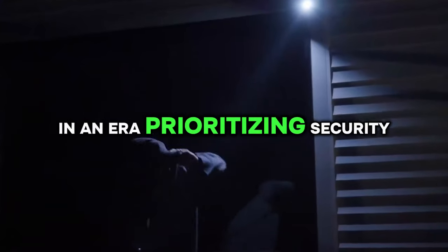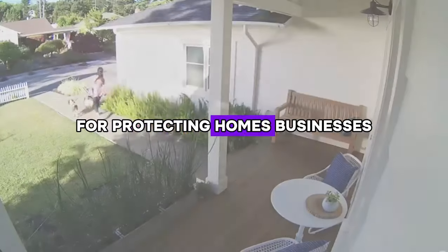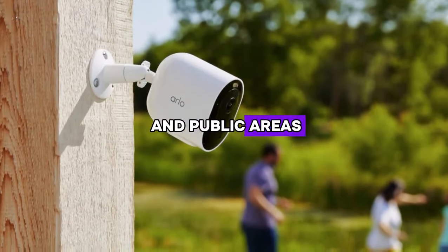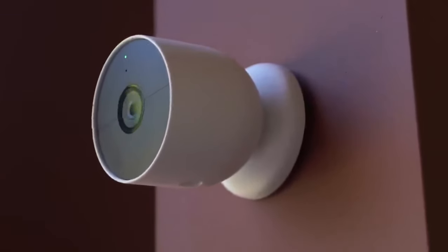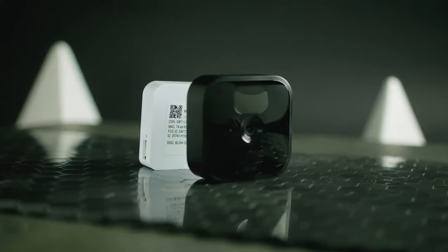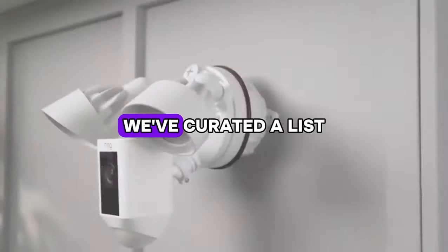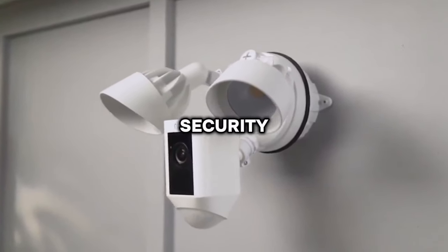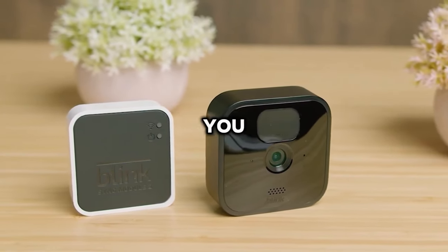In an era prioritizing security, outdoor surveillance cameras are essential for protecting homes, businesses, and public areas. Advancements in technology enhance their functionality and reliability. The 2024 market offers a myriad of options, each flaunting distinct features. To aid in decision-making, we've curated a list of the top 5 security outdoor cameras. Stay informed and safeguard what's important to you effectively.